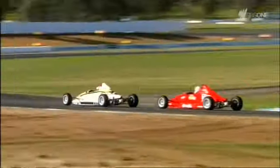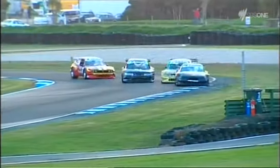But we did the sports sedan round at Winton earlier this year, the Vic State round, and we did quite well there. After that, I think Dad wanted to do the Phillip Island National round, so we found that there was no Formula Ford race on the same weekend, so it was a go-ahead.